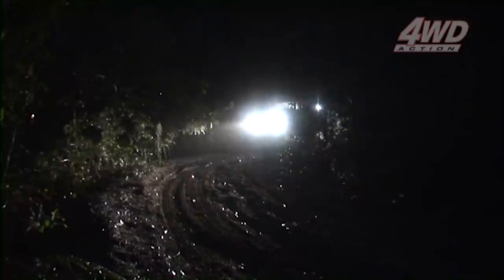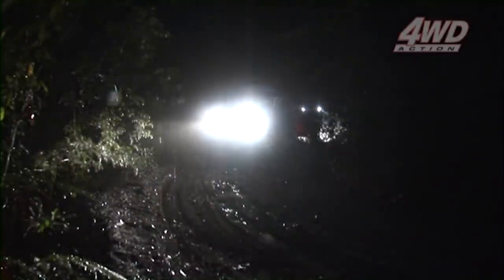And you know what? For the rest of that night, we battled that track. There were bog holes and bigger bog holes, and then there were some really big bog holes. We've still got quite a way to go, too. Just backing up, Colin. Oh, boy. Look at that water hole. That one's got one big lip on it.